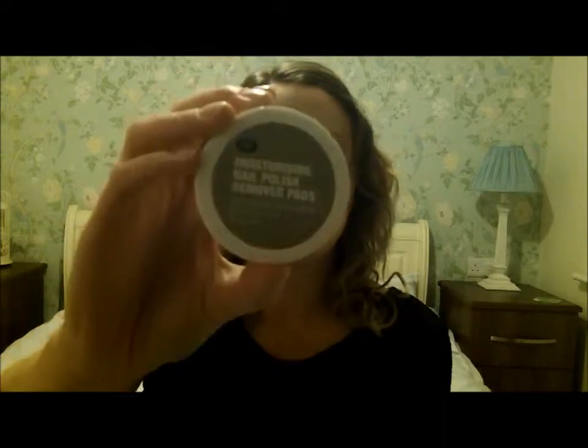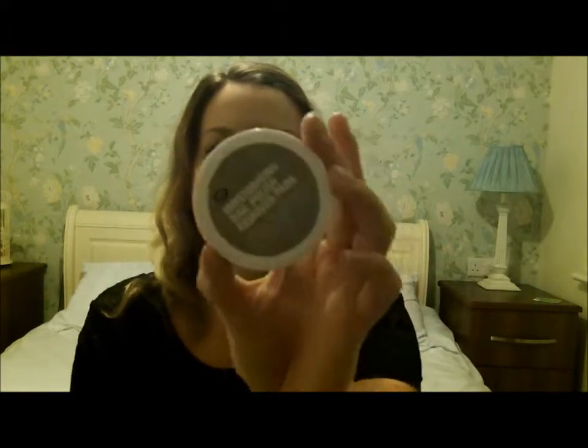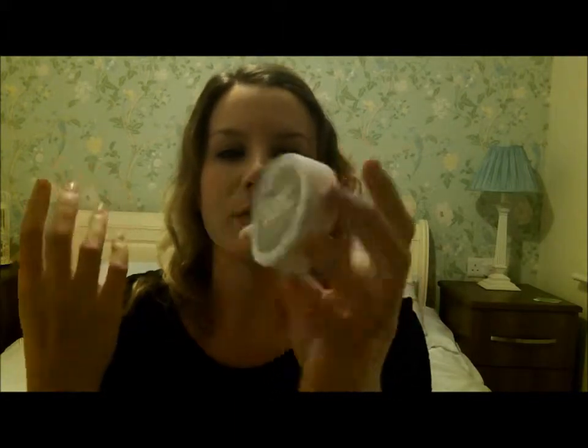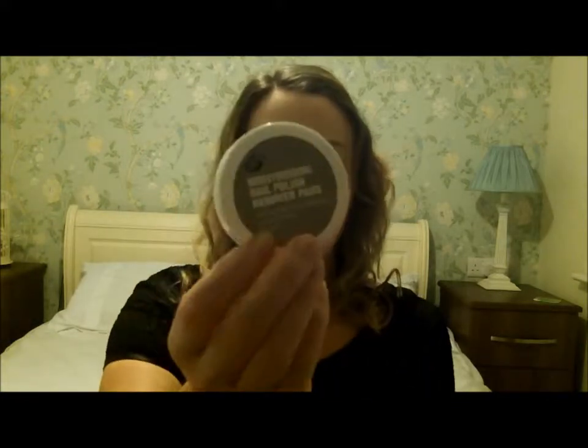I've got these here, which are the Boots nail polish remover pads. I bought these in the airport when we went on honeymoon, and obviously thought I would use them, didn't use them when I got home, and to be honest, wouldn't buy them again. They don't particularly remove nail polish that well, and because they are soaked in nail polish remover, they make it really slippy to hold onto your nail to get the polish off. They're not big enough for me; I like a bigger cotton wool pad. So I don't think I'll be getting them again. They're the Boots moisturising nail polish remover pads.